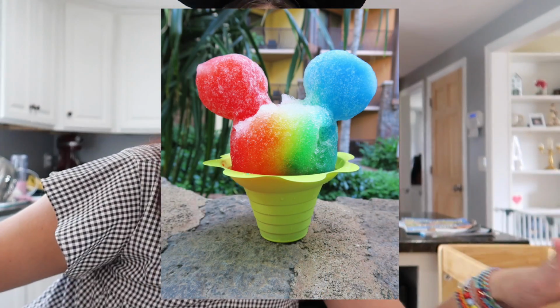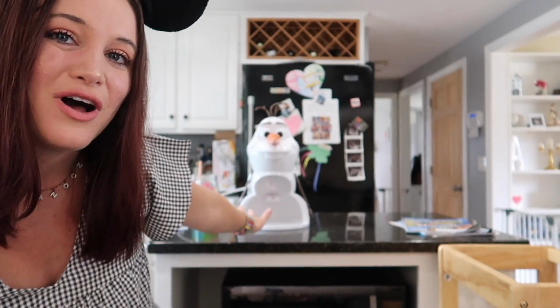I'll put a little picture of the one that we got. I'm standing very awkwardly right now, but I'll put a little picture of the one that we had in Aulani. So stinking good. I have this little Olaf shaved ice maker. I got it off of, I believe, Shop Disney like 2 years ago. I used it for a testing Disney kitchen appliances video, something along those lines. So I'm gonna try to shave up all of the ice. I know it works really well for that reason.